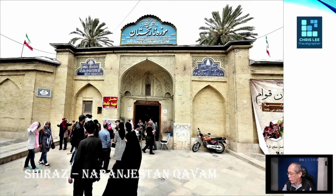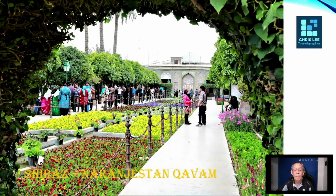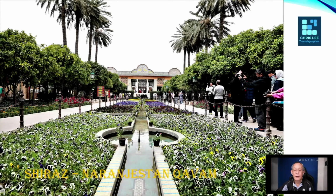So let's move on to the images of this last place of interest in Shiraz, which I'm going to share with you. A beautiful garden, as usual. You can't get away from canals or pools or ponds. This is the typical characteristic of Iranian architecture.